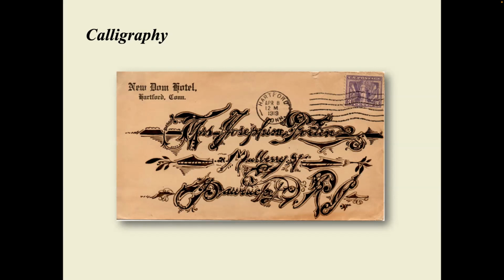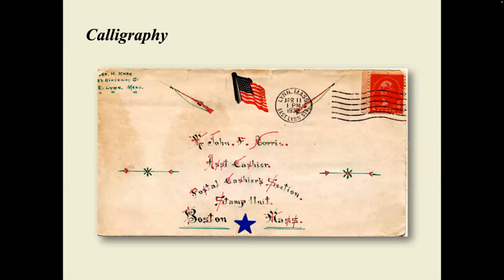It is incredibly artistic. As I say, there are really no boundaries to this particular collecting area. Next. Here again is the kind of a fun cover.